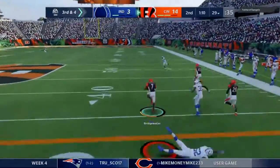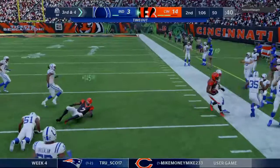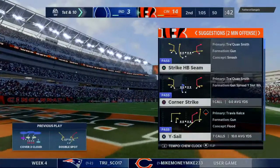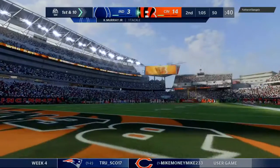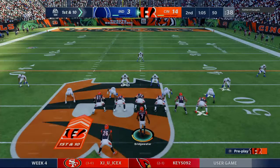Escaping the pressure right. He may try and run for this. Now he's hit, and Bridgewater loses the football. Much like a running back going through the line, quarterbacks have to be aware of protecting the football as well. He left it exposed that time, wound up having it knocked free, but fortunately, had an alert teammate who was able to get it.